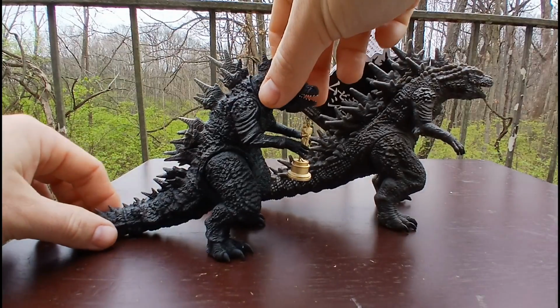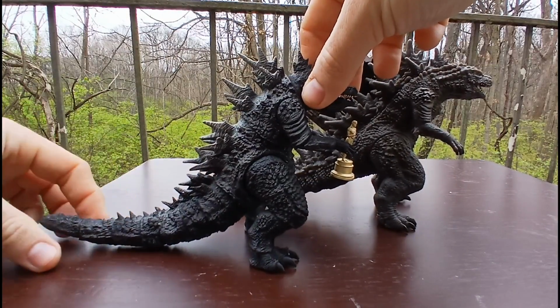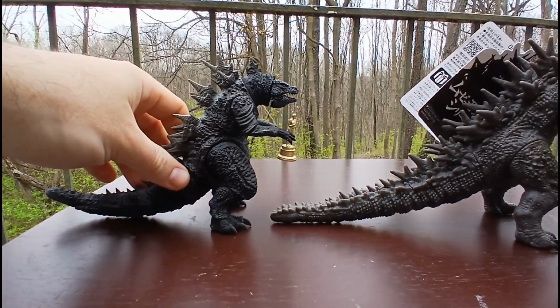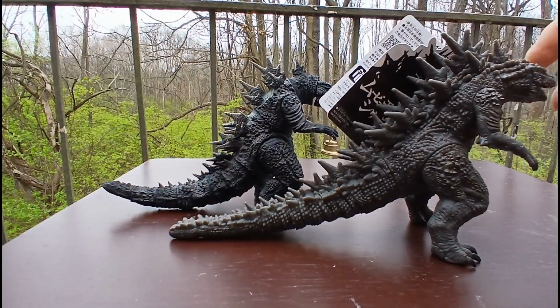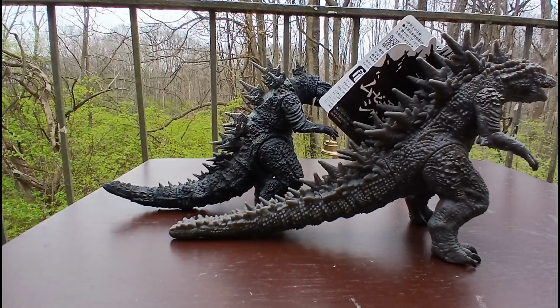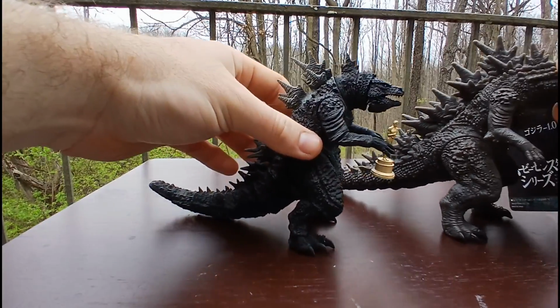Now, I'm going to stretch him out just a little bit so that you guys can also see the difference in length. The Bandai figure's tail is a little bit longer, and what I mean by a little bit, probably by about an inch to an inch and a half longer. So overall, this is a great figure.